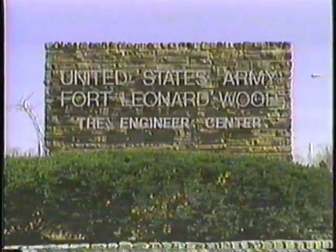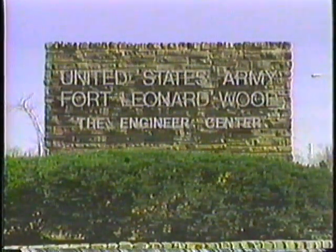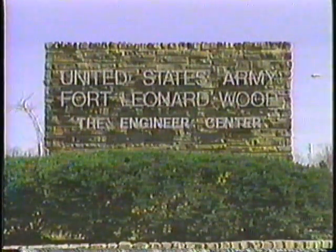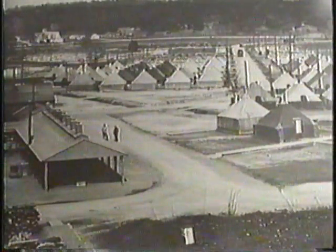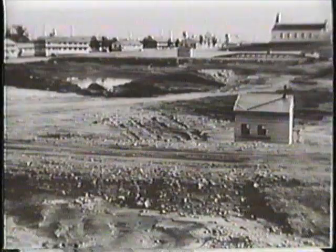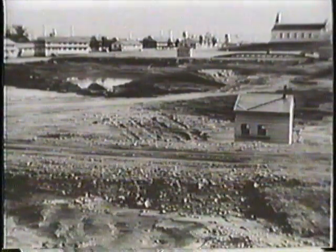Fort Leonard Wood was named in honor of Major General Leonard Wood, who won the Medal of Honor for action in the campaign against the Apache Indian chieftain Geronimo. It sprang up out of the mud of the Mark Twain National Forest in the Missouri Ozarks in only a few short months from December of 1940 through May of 1941.